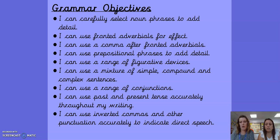There'll be a big focus as well on sentence structure, ensuring that children are using a range of them and not just using simple sentences. And past and present tense, as well as inverted commas to support speech.